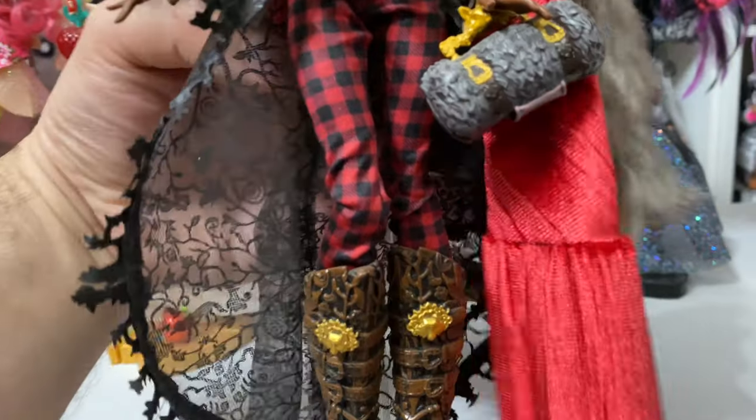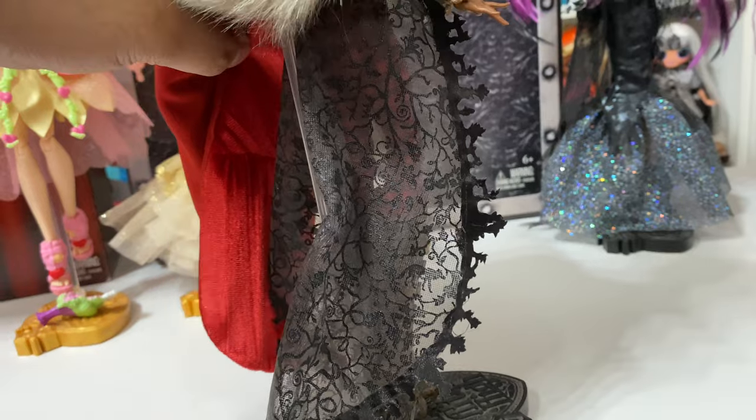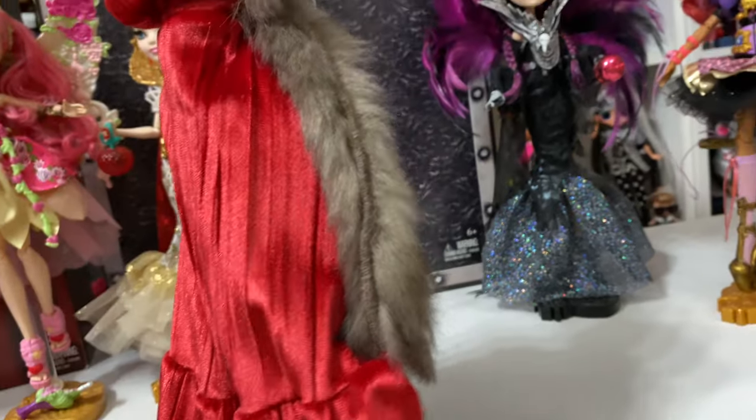I'll try to move the back out though, so you can see the underskirt. Oof. Do you see that, Tony? It's so pretty. Just the branches and the swirlies. The details are so pretty.